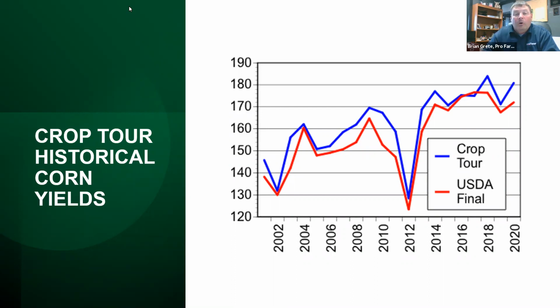And then we know historically how much we miss each state by. So the data that comes out, at a bare minimum, you can take the historical factor and apply it to that particular state, and you can get pretty close usually to where it will end up for final yield there.